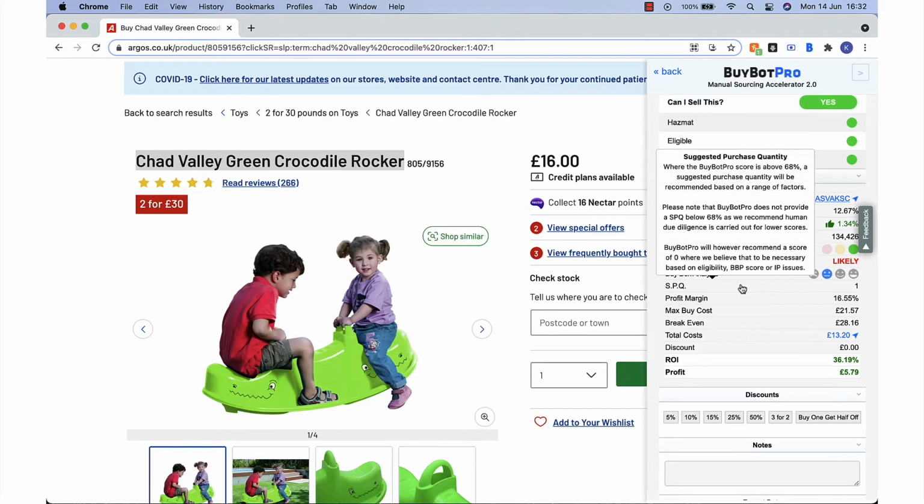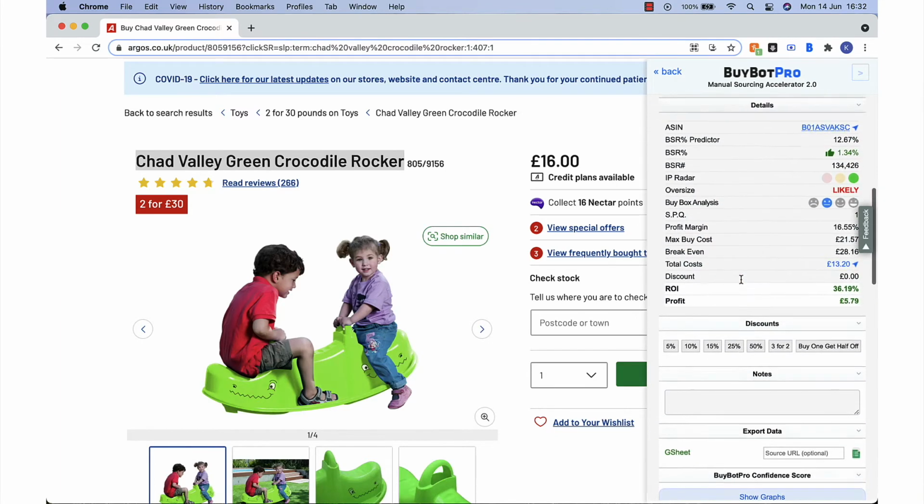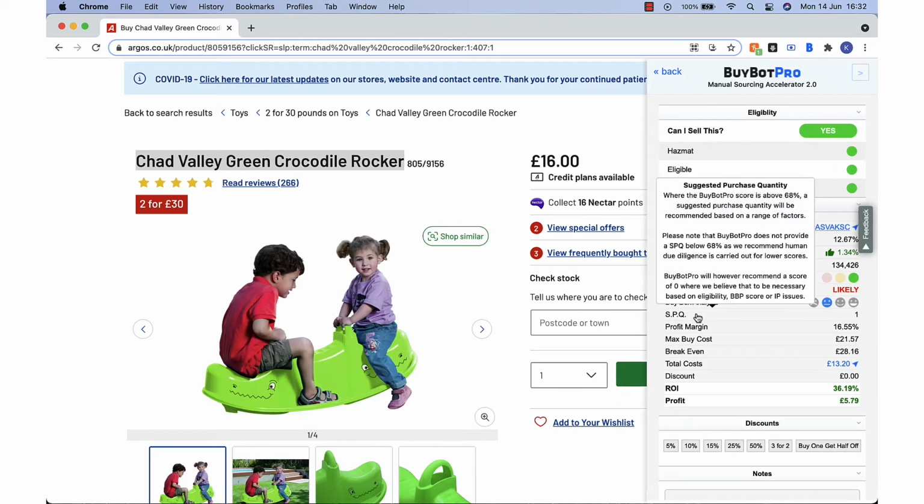Then you've got your SPQ, so your suggested purchase quantity. This is partly driven by your settings in the customer panel and the main BuyBotPro extension on the Amazon page. But if your BuyBotPro score is over 68%, it will give you a suggested purchase quantity. It will take into account all the parameters that you've put in there and will suggest how many you need to buy, so it works out for you.